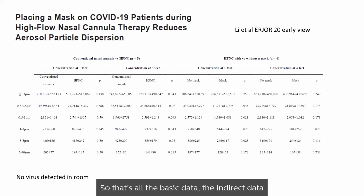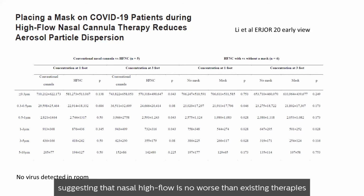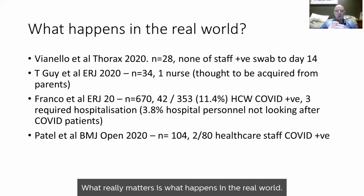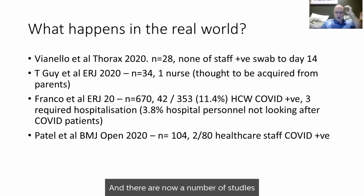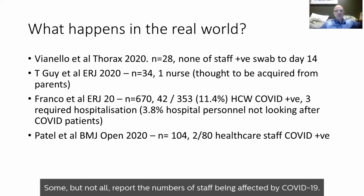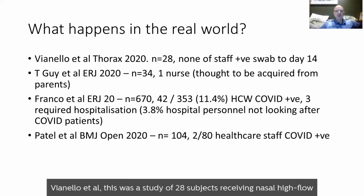So that's all the basic data, the indirect data, suggesting that nasal high flow is no worse than existing therapies and in some ways may be better. But there are significant limitations in my view. What really matters is what happens in the real world. And there are now a number of studies reporting experience of nasal high flow, non-invasive ventilation, CPAP, etc. in COVID-19. Some, but not all, report the numbers of staff being affected by COVID-19. And these are the studies.